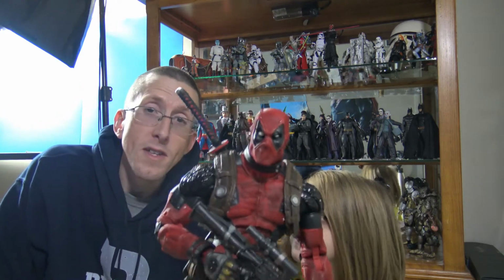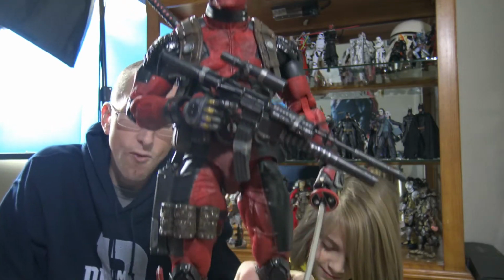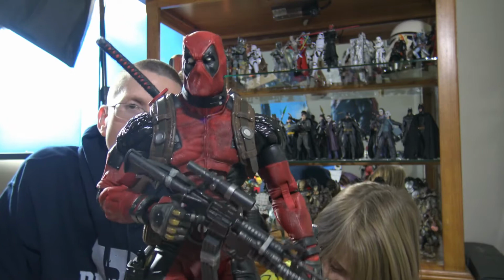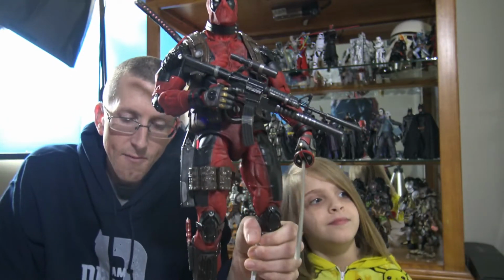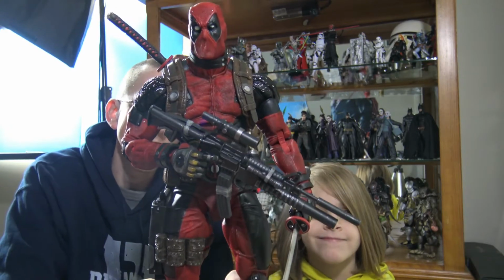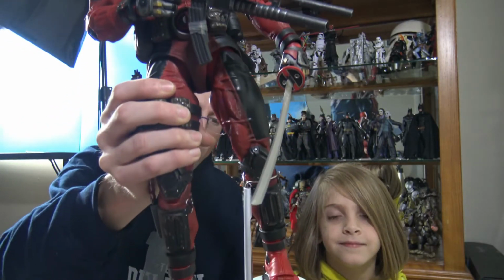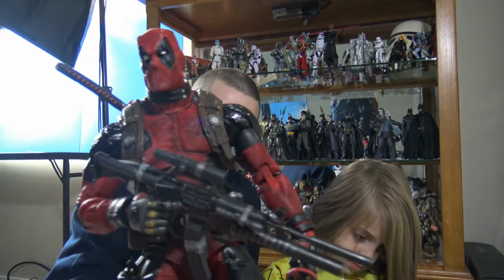Yeah, number 4 is the Deadpool from NECA quarter scale. This figure is absolutely incredible, just head to toe with great sculpt and paint, awesome accessories, awesome posability. It really is a fantastic Deadpool figure, and certainly worth the price point. I really don't have any complaints about this thing whatsoever, besides the fact that I do have to have a stand for him, because he's fallen over a couple of times in my collection.